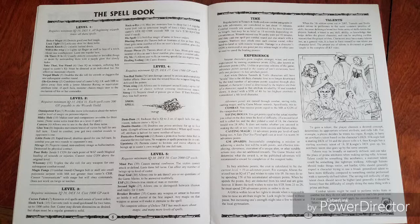Level 1: Detect Magic, Loctite, Knock Knock, Will-o'-the-Wisp. Oh, there it is. Usually detects concealed or invisible things or doors by surrounding them with a purple glow that slowly fades. Here's another one. Take That You Fiend. Uses IQ as a weapon. Oh, wow. Inflicting hits equal to the caster's IQ, it must be directed at an individual foe. No effect on inanimate objects.